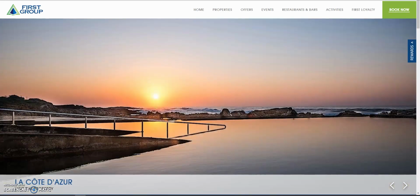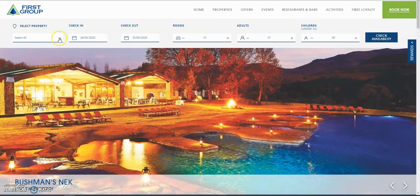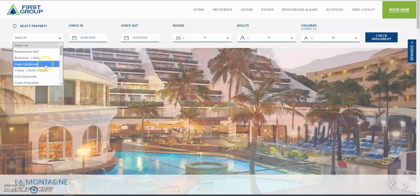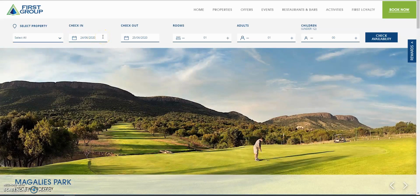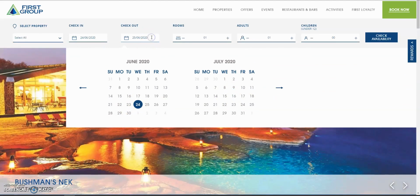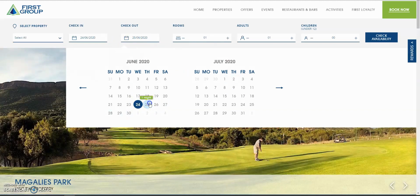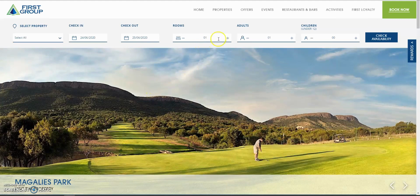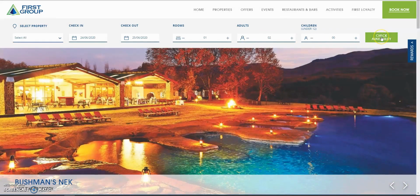If you look at the website, you would need to go to Book Now. You can select your property or leave it blank to see what properties are available on the dates that you would like. Put your check-in date and your checkout dates, the number of rooms that you require, the number of people, and the number of children, and check availability.